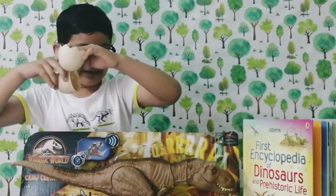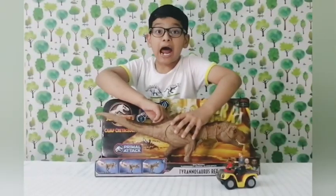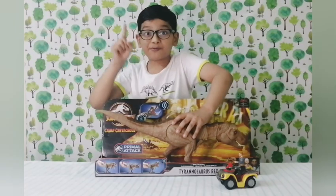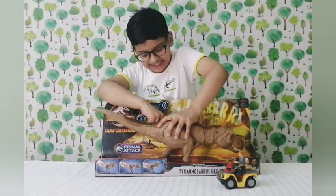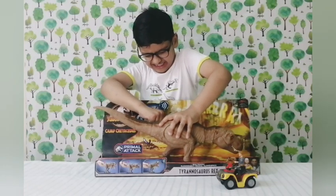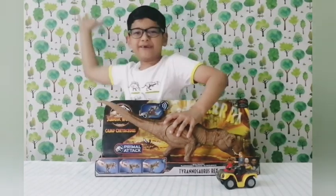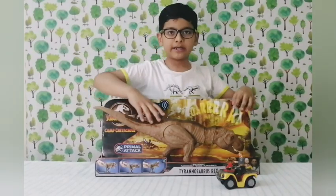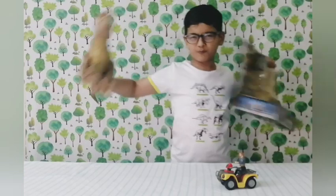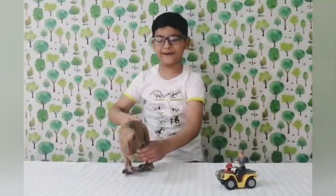Now for the final thing you're waiting for. Jurassic World Camp Cretaceous. I am ready to unbox it. There's just one final string. 10, 9, 8, 7, 6, 5, 4, 3, 2, 1, 0. So let's put these here. Now we have it unboxed. And with a blink of an eye, we have it unboxed. I'll just put the box right over there.